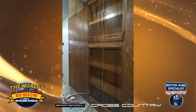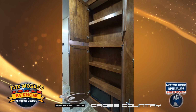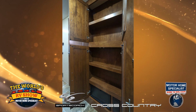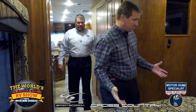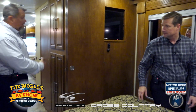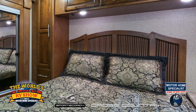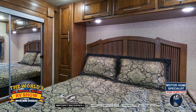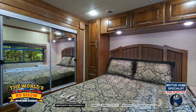Got a lot of additional storage over here. This is a lot deeper than I thought it was going to be as well. Two good size storage areas here. Yeah, it's nice for linen. Wow, and then still have this much space. What a great little awesome bedroom. Look how wide this hallway is going into this master bedroom. Absolutely. Big queen size bed. Yes. And is this full length? Is this a true queen? It's just a 60 by 75 is what it is.